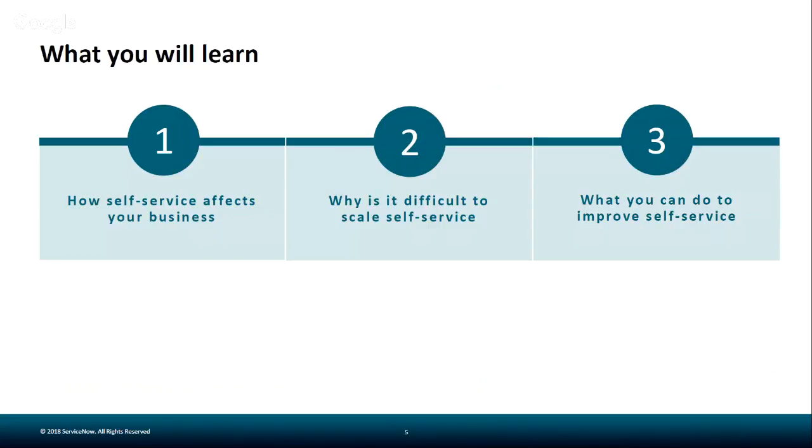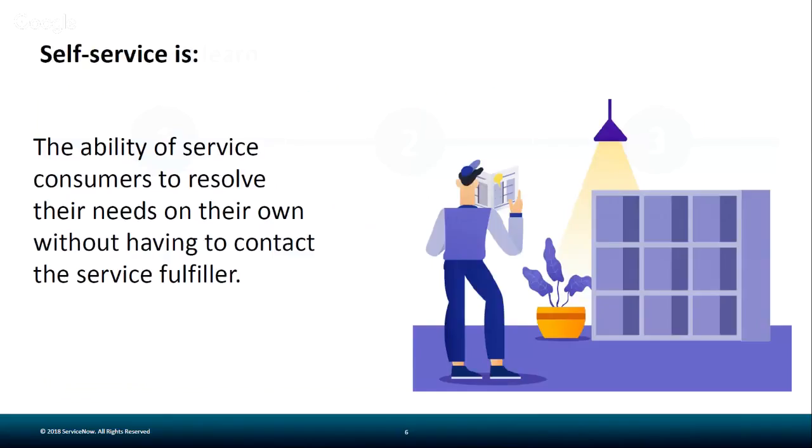Now, I know self-service can mean different things to different people. So let's first define self-service. The way I like to think about it, self-service is the ability of service consumers or the users to resolve their need on their own without having to contact the service fulfiller ever. So essentially, no phone calls, no emails, users resolve their need on their own. Now, this could be through the service catalog, the knowledge base, or even chatbots.